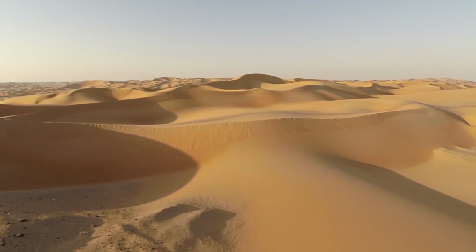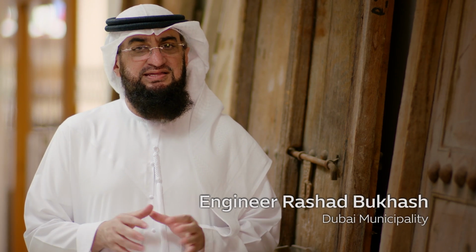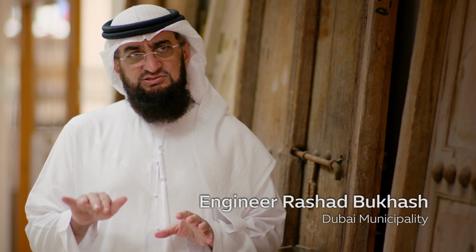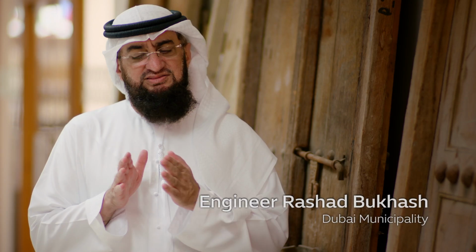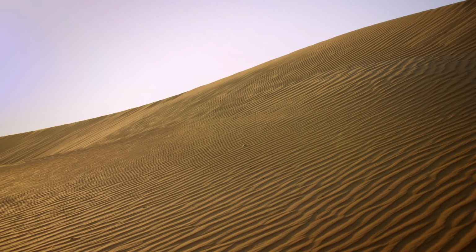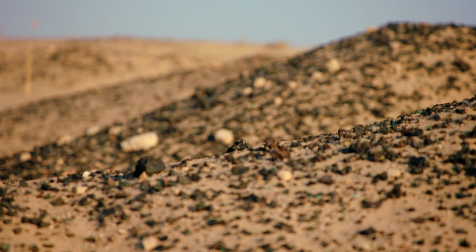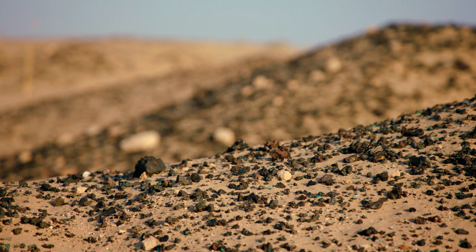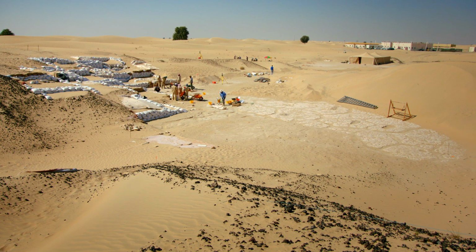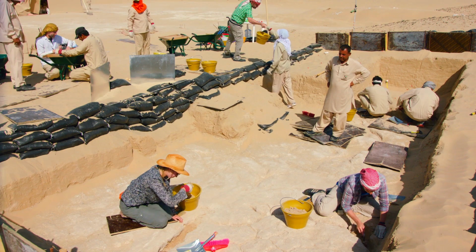Saruq al-Hadid was discovered by His Highness Sheikh Mohammed bin Rashid Al Maktoum. He was flying in the helicopter and he noticed that the direction of the sand dunes in that area is different from the rest of the area. So he thought that there is something different in that position. And it's very strange to find pieces of iron in the desert between the sands. So he asked the archaeological department to dig in that area.